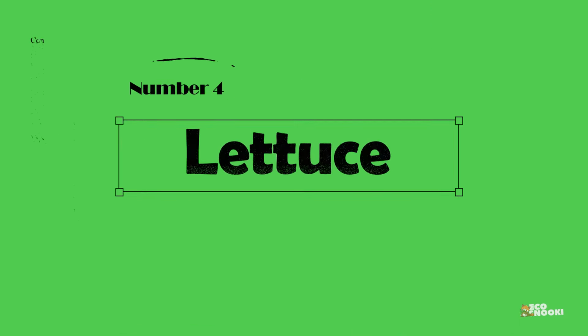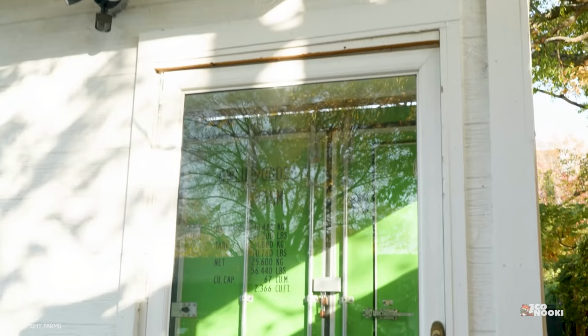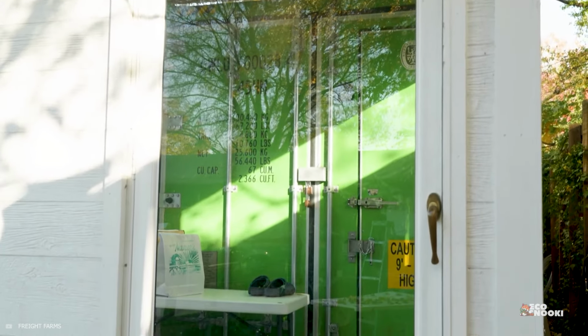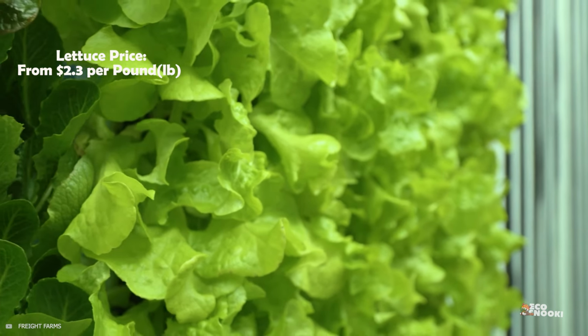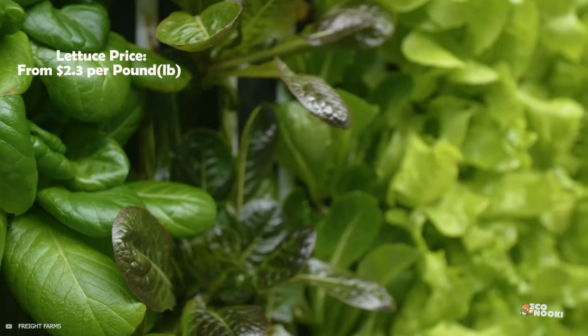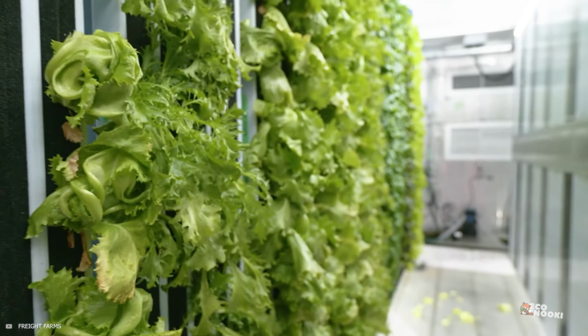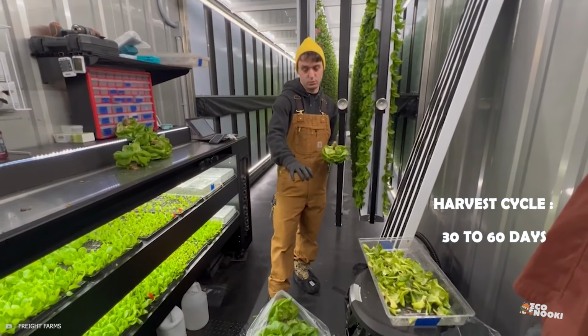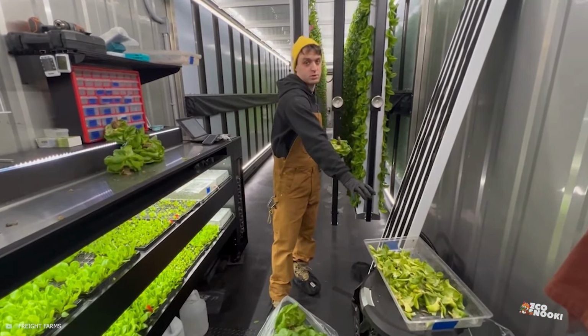On number 4, we have lettuce. Why are lettuce and other leafy greens so profitable? 2 reasons. They are extremely easy to grow, and the cost to grow them is very low. Growing lettuce is very easy because the seeds germinate quickly and the plant takes off. You can harvest in 3 to 4 weeks, and by constantly turning over the crop, you can sell fresh lettuce year-round.